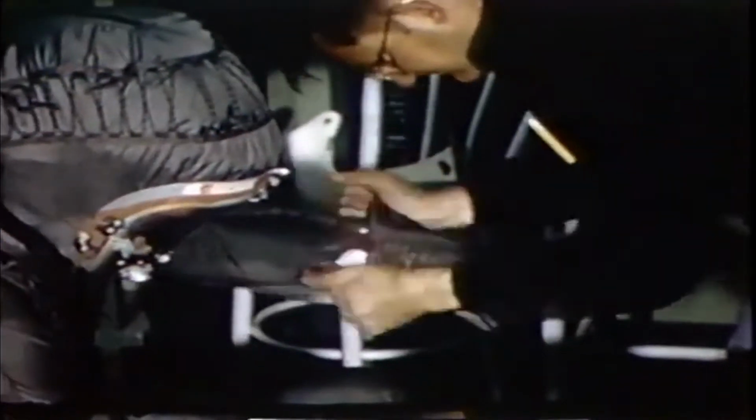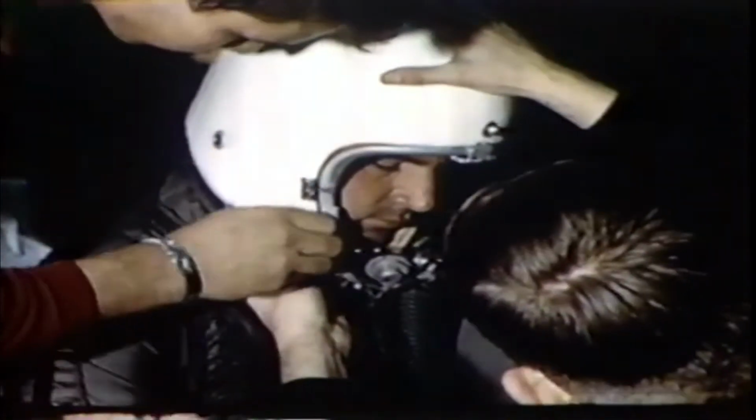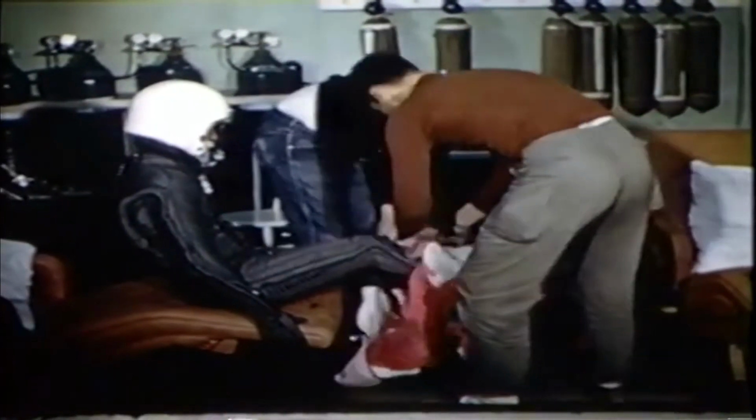Gloves and boots are fitted, and the protective helmet shell is secured. Finally, the bright flying suit is put on. Still breathing pure oxygen from a walk-around bottle, the pilot is ready to be driven to the flight line.